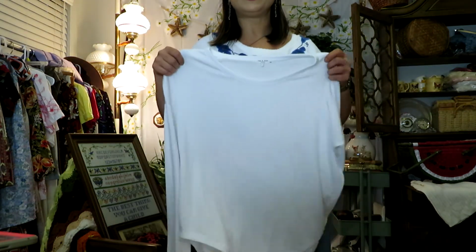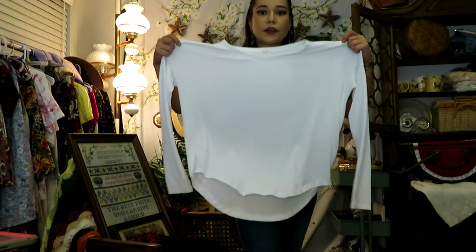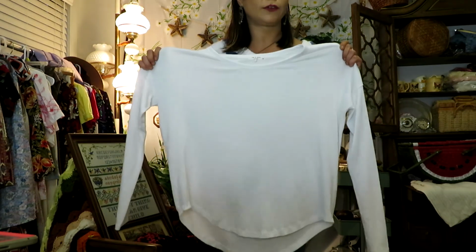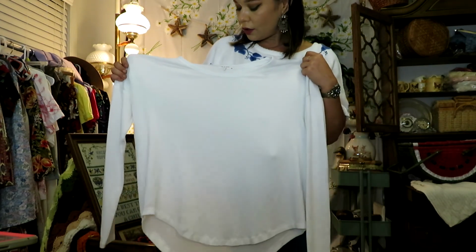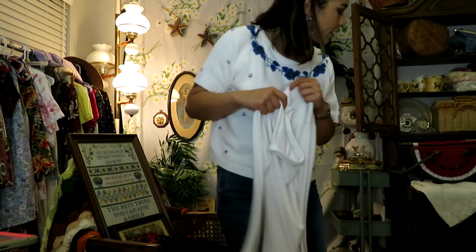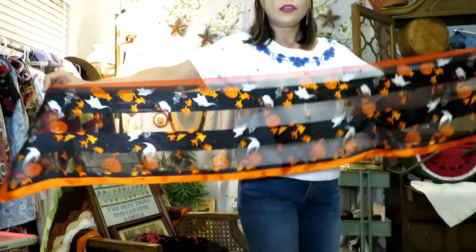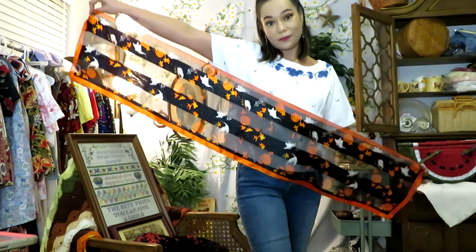I got this, it's just a plain basic white shirt, but it's by Rag & Bone. Usually I won't pick up just a plain white shirt like this, like ever, but it is by Rag & Bone, so hopefully it'll sell. Hopefully I don't have to learn my lesson again about picking up basics. Then we've got this adorable little scarf. It's like a Halloween scarf, so I won't charge much for this, probably like 15 max.